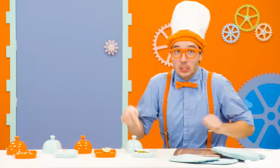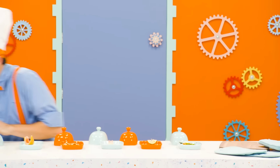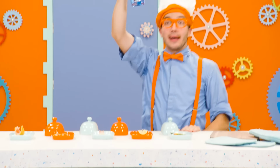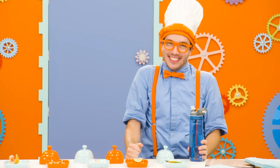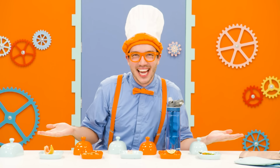Woo! It's so spicy. I think I need to drink some water. Is there any water? We gotta find some water. We got the water. Oh, better. I like spicy food, but sometimes you need a little water after you eat it because it makes your mouth, woo, so energized. Ooh. Well, this was so much fun. I hope we can taste some more foods together soon.